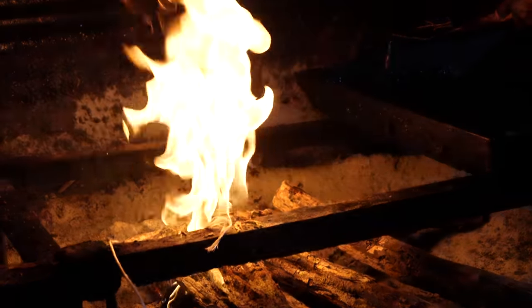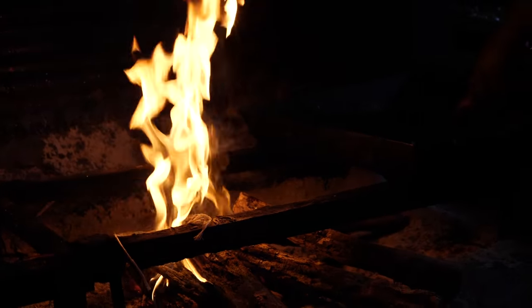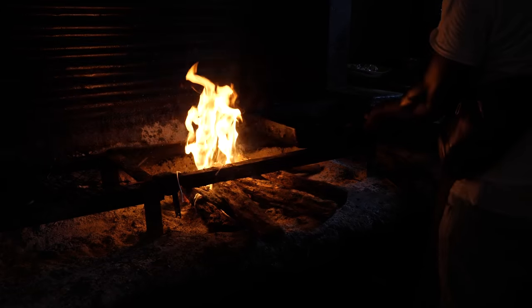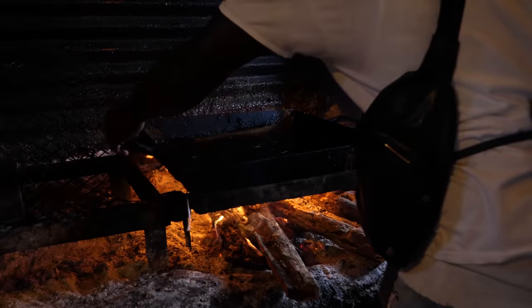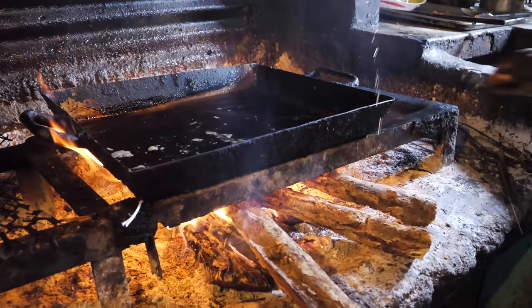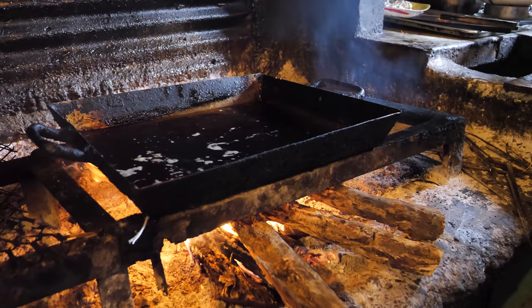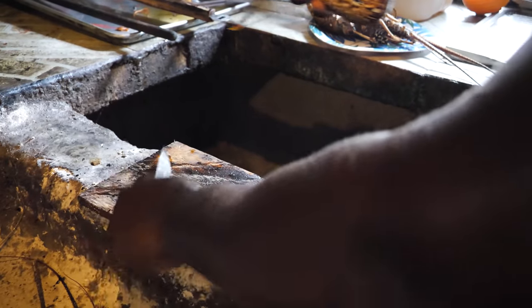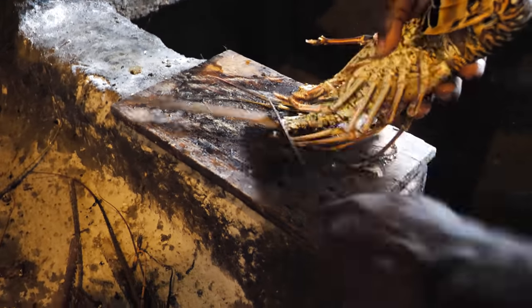Add a little oil to spice it up. Boom, right back onto it. Let that oil get back up to temperature and start dealing with the lobster now. Right on the chopping board.